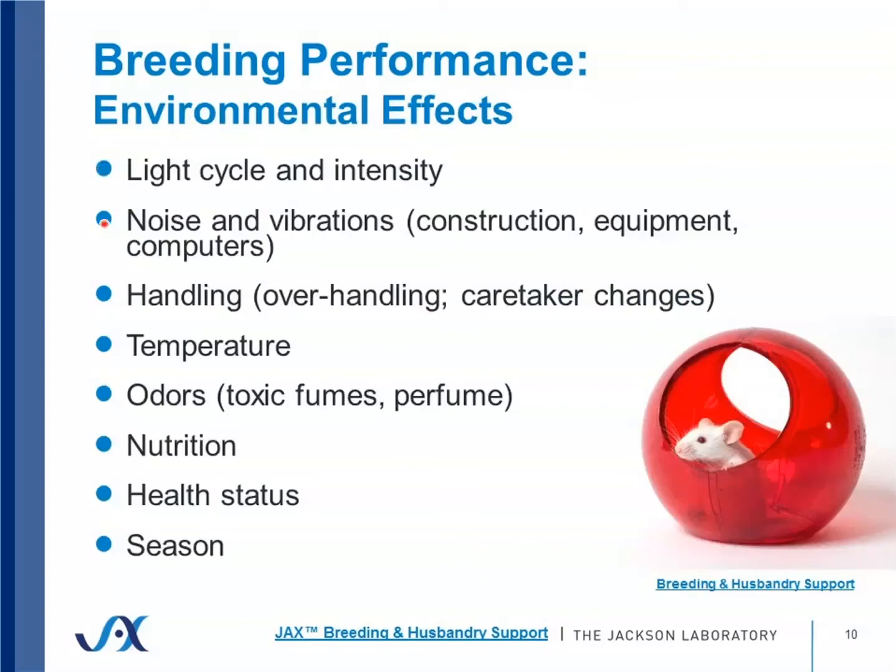Mice are also very sensitive to noise and vibrations and can hear ultrasonic frequencies that are outside the range that people can hear. The noise of people entering and exiting the room, nearby construction, loud equipment, or even ultrasonic noise from computers can all negatively impact mouse breeding performance.